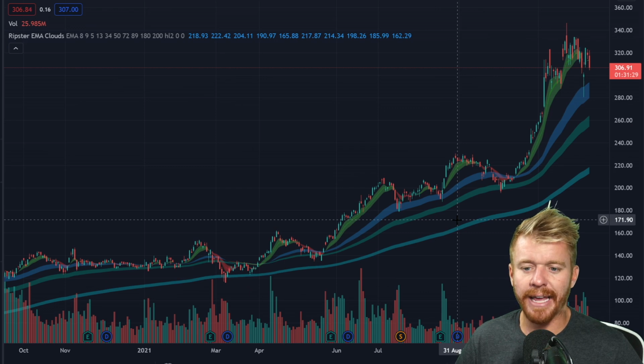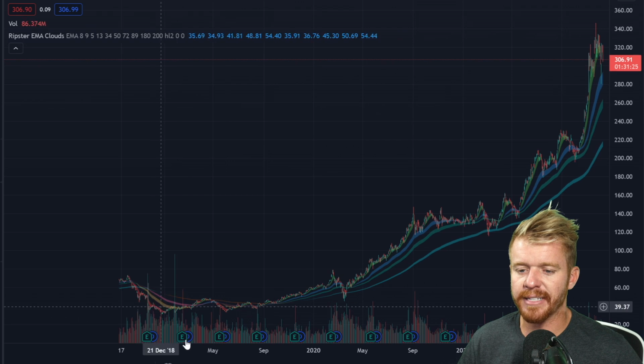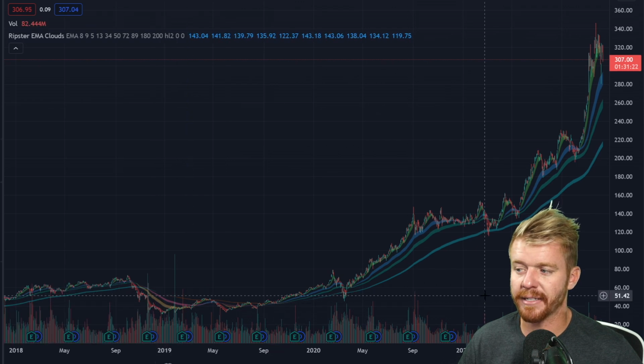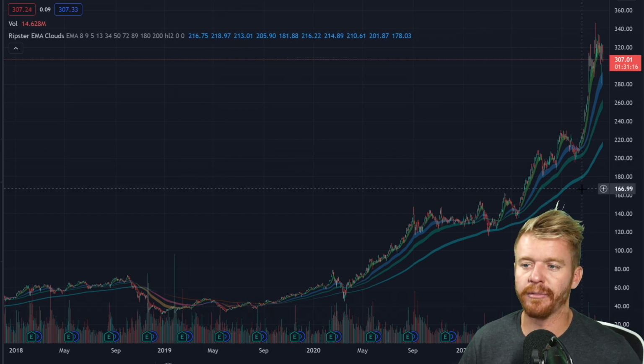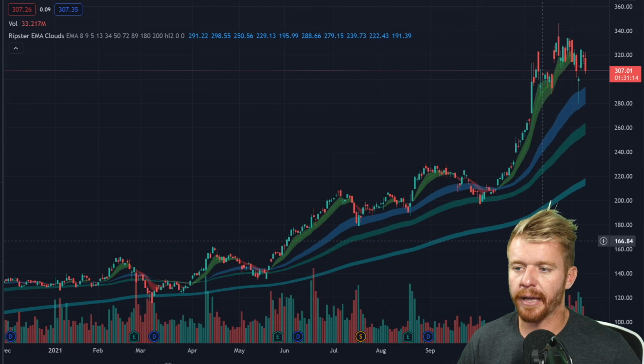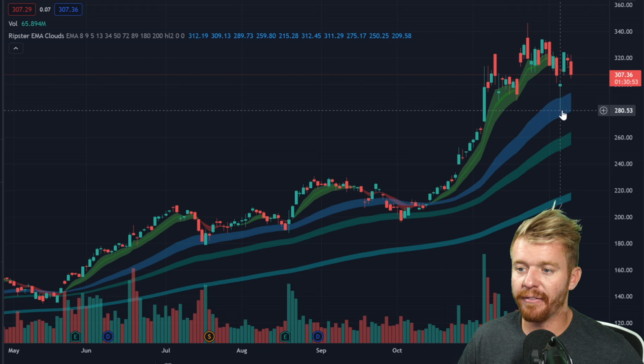So looking here at the daily chart on Nvidia, if you go all the way back here to 2017, they've done splits since then, but look at this amazing chart just booming. Back there in 2019, after the split and all that, you got about a $40 value up to $320. And right now, sitting there at the $307 level. I love this 280 area.